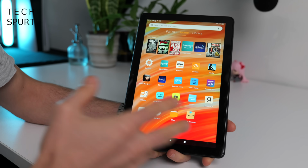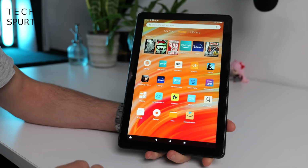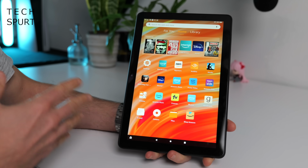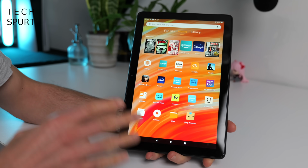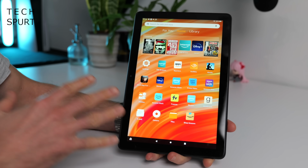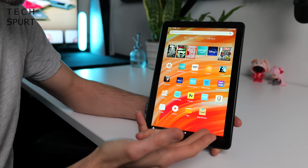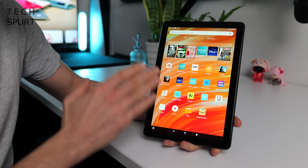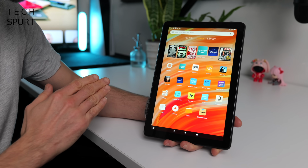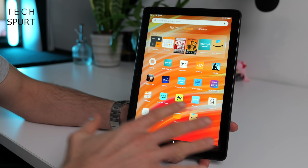And once you tap in your pin, you're then presented with Amazon's Fire OS. It's the same Fire OS experience as usual on Amazon's tablet, so if you've used an Amazon tab before, you'll know exactly what to expect. If you haven't used an Amazon tablet before, well, perhaps unsurprisingly, the entire experience revolves around Amazon's own apps and services. So your desktops are split into three main sections.